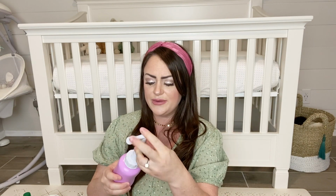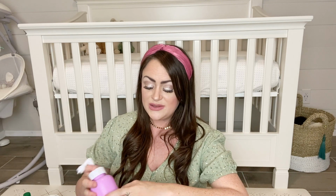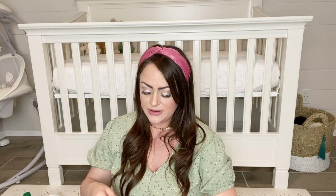You can kind of twist it and put it back down into this carry bag. I might just want this if I feel like their peri bottle is a little frustrating. I've seen this on hundreds of videos, so highly reviewed for that thing. So I thought, you know what, I'm gonna get one, give it a try and see how I do.